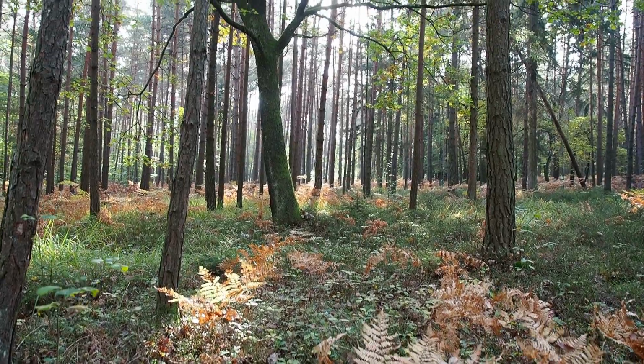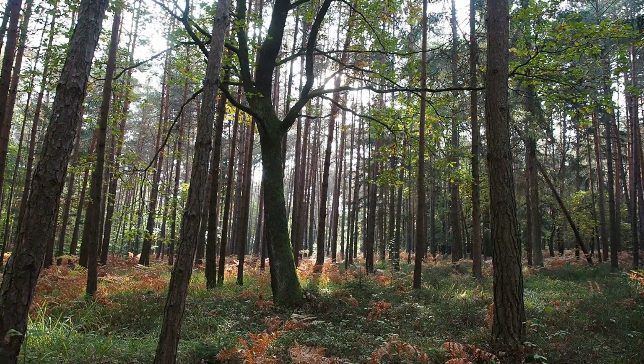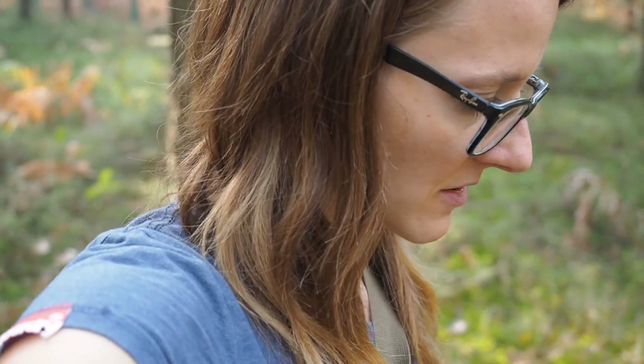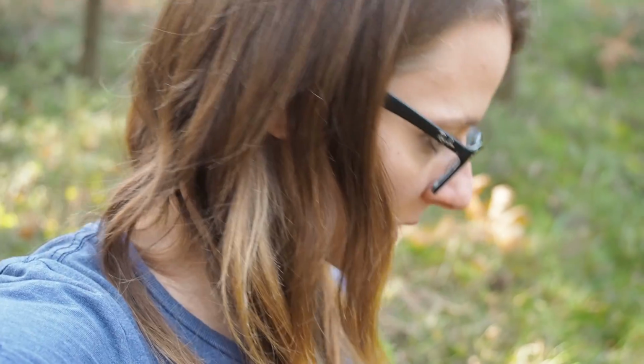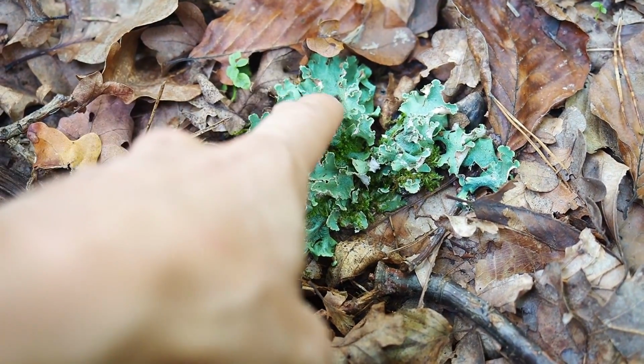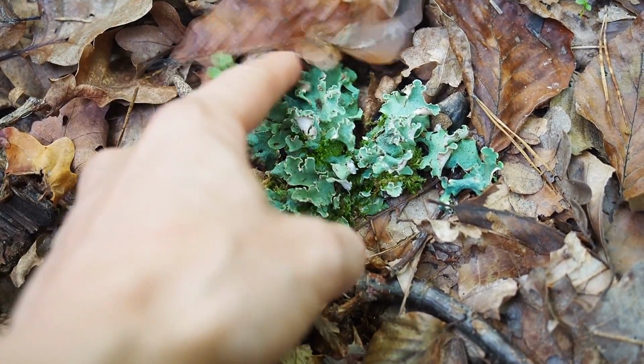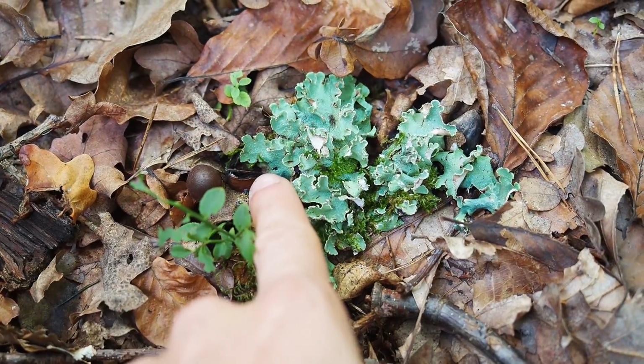Look at this beautiful forest. Nice. A lot of pine trees. And the ground here is really sour, so here we have some blueberries growing. It's a little bit too late for the blueberries now, but next year I can come back and collect some. I think that's Icelandic moss, but I'm not sure. First time that I'm seeing this here.